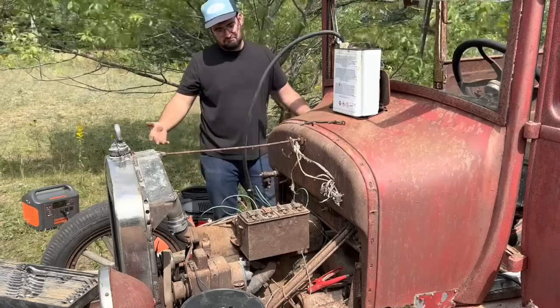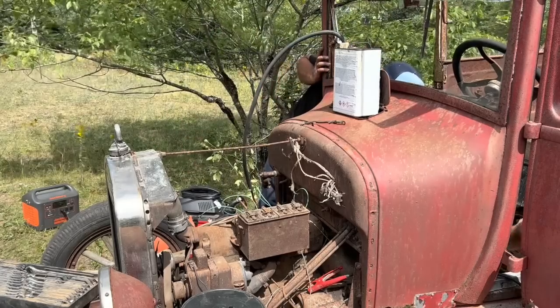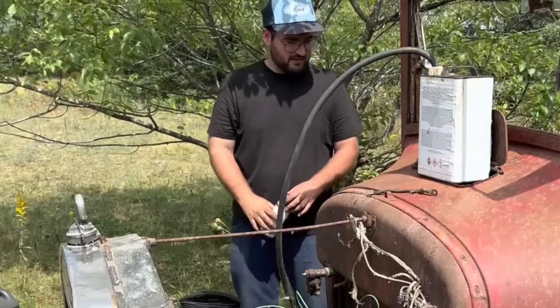All right, we'll see if it'll fire up. First time in I don't know how many years since the license plate says 1936. Ready? Yep, give her the beans.